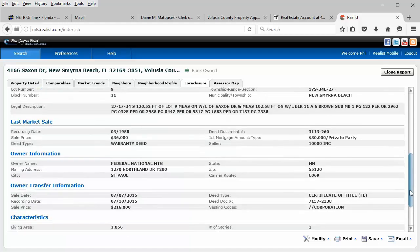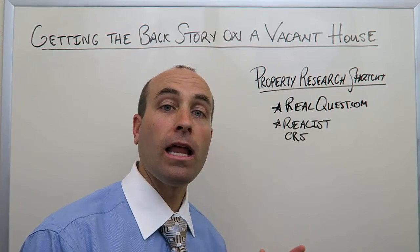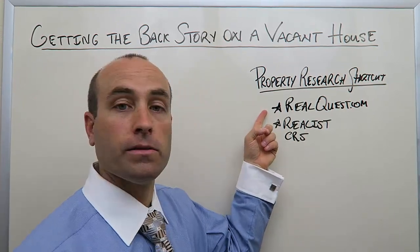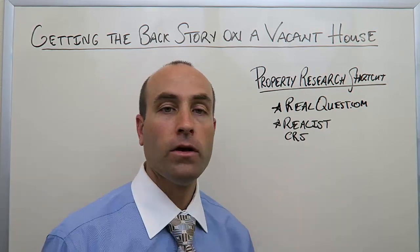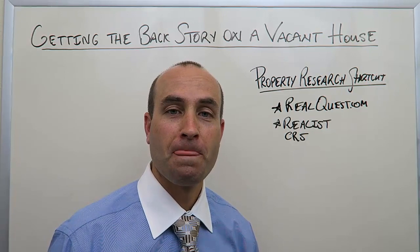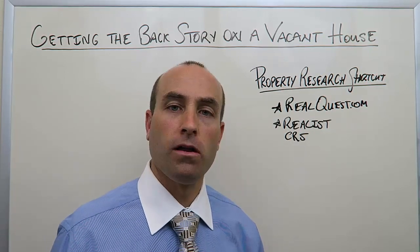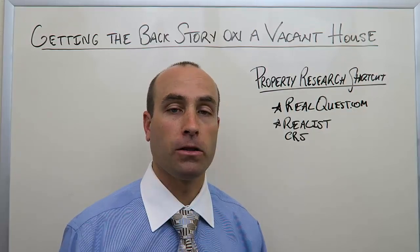So this is your shortcut right here: use a service like either RealQuest or Realist if you have MLS access or anything of the sort. So if you're not licensed, you use RealQuest. And if you do have your real estate license and MLS access, then you're going to have some sort of property research tool inside of your MLS system. All right, so once you've done all that, for the most part, you've gathered just about as much information as you can about the property.